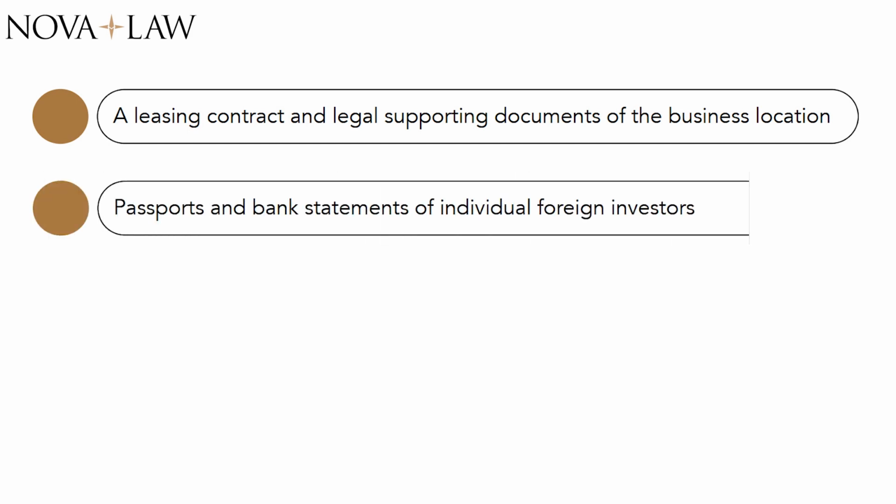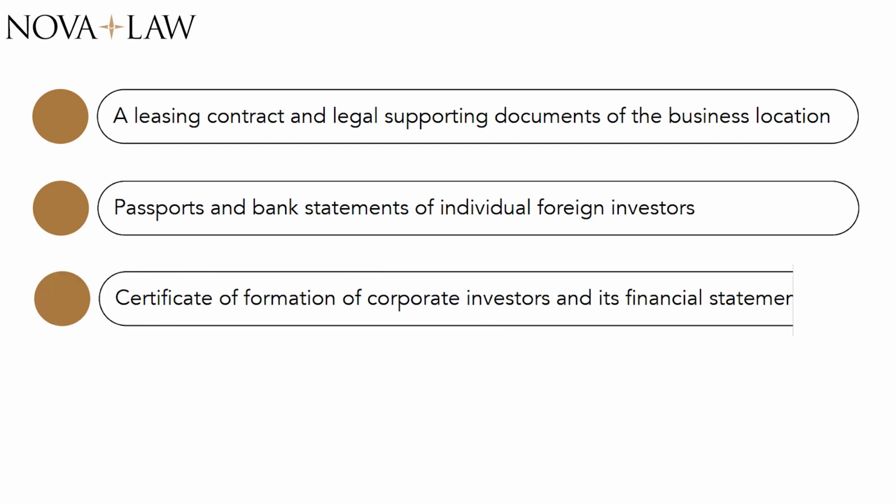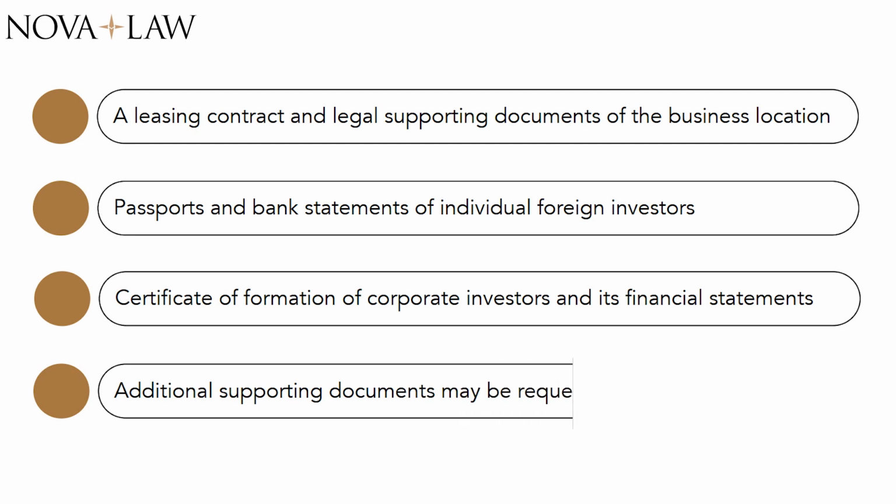You will be requested to provide the following documents: a leasing contract and legal supporting documents of the business location, passport and bank statements of individual foreign investors, certificate of formation and financial statements of corporate investors. Additional supporting documents may be requested as well. This licensing process will normally take a bit more than 1 month to complete. In practice, it is really complex, so you might need a local law firm, such as our firm, to assist you in preparing application documentation and working with licensing authority on your behalf.